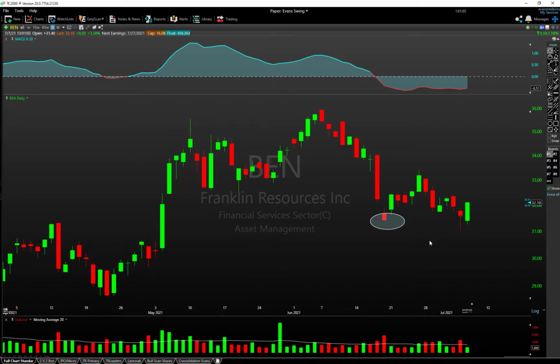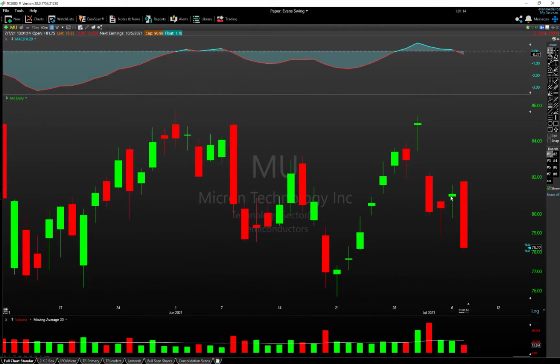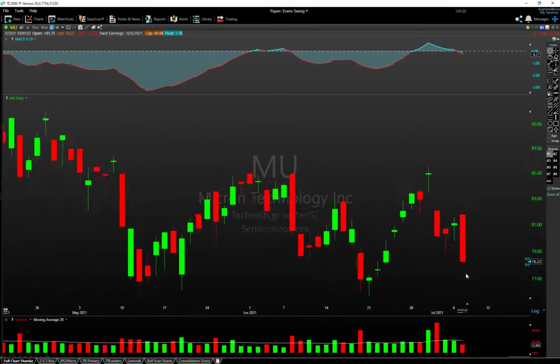Now let's switch gears to some bearish ideas. We've got 3 names we're looking at. The first is just the exact opposite. So this is our bearish engulfing scan. So we're looking for that same 2-bar pattern where we open at this time above the body of yesterday's candle and we close and fall below the body of yesterday's candle.